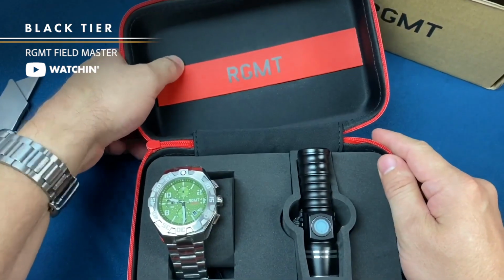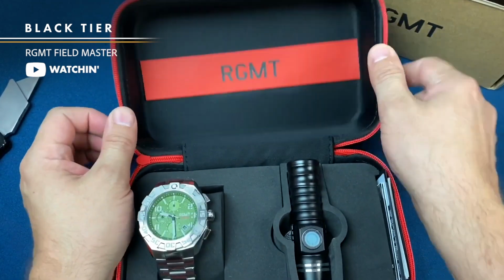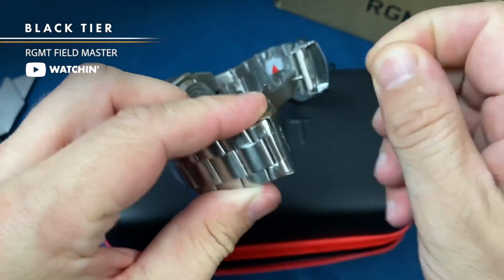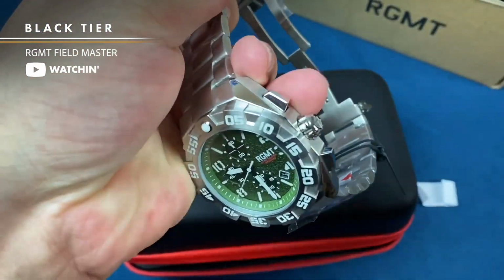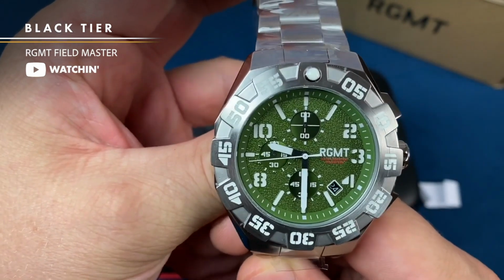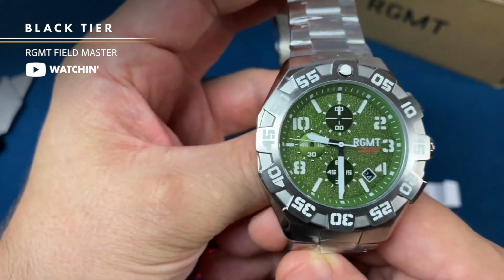RGMT. Oh wow, this is a burly looking piece right here. I like the case that this came in. Honestly, I feel like I get my money's worth every month. It's kind of fun to get something new, different, unique. I like that textured dial, kind of a cool green. Man, I'm kind of digging this one.